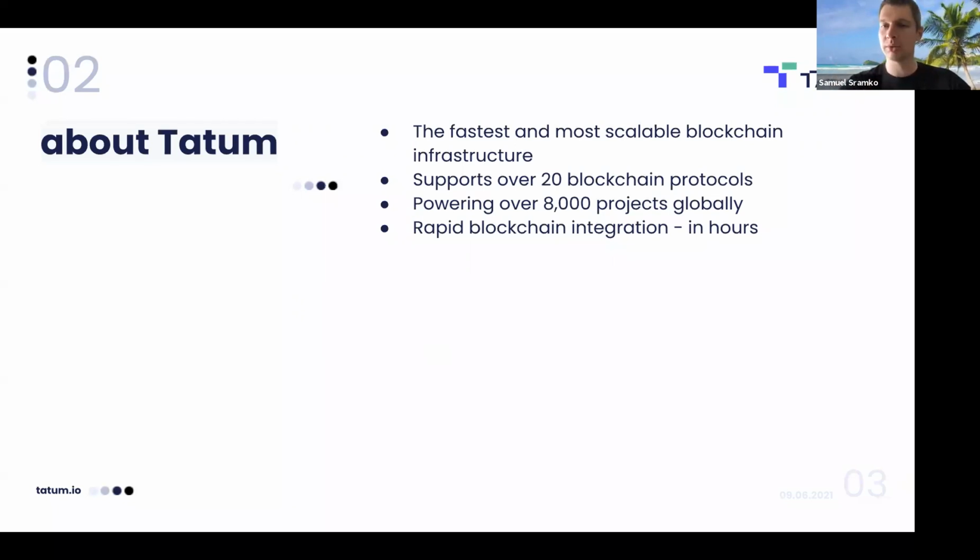We power more than 8,000 projects globally, and we have proven that customers were able to fully integrate the blockchain part of their application in a couple of hours.